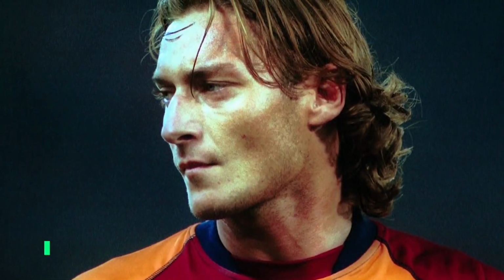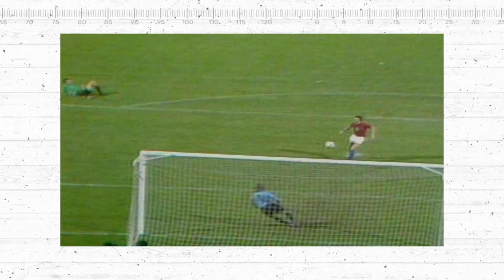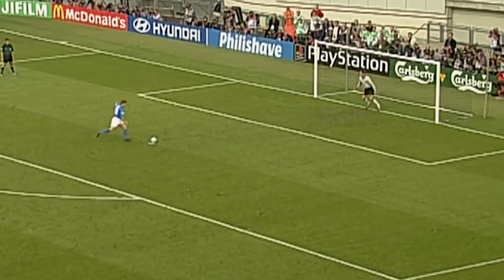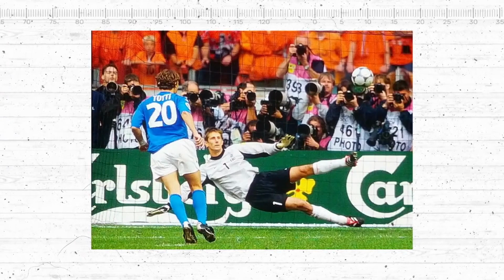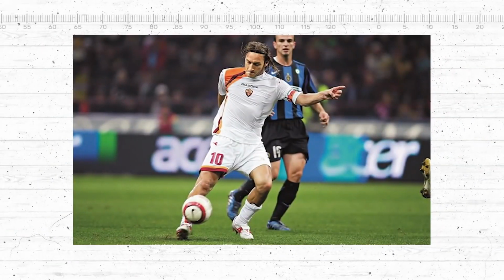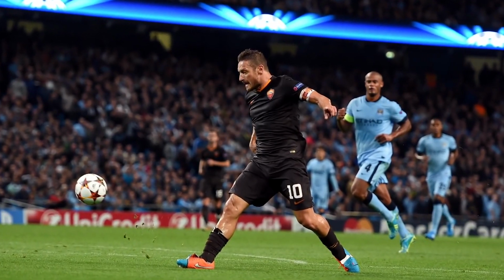Francesco Totti, Il Cucchiaio. Francesco Totti was born in 1976, the same year that Antonin Panenka made headlines with his cheeky penalty. Perhaps that's why Totti scored so many Panenkas during his career. The Roma legend didn't just wait for spot kicks to pull out the dink though. In fact, he loved chip shots so much that the cucchiaio, which is Italian for spoon, became his signature move.